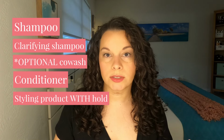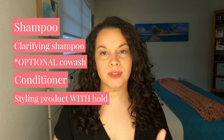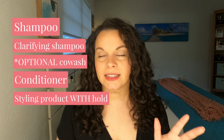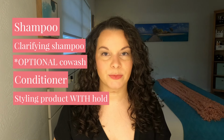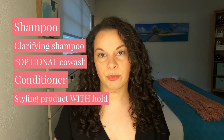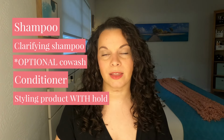Conditioners, this is what you're going to use after you wash your hair, whether you shampoo with a regular low poo shampoo or a clarifying shampoo, you're going to follow up with a conditioner that you're going to rinse out. Then you need at least one styling product with hold. Key here is one styling product with hold. That is something like a mousse, a gel, a custard, a jelly. There's so many different names for these kinds of things, but you want something that provides hold. So creams and leave-in conditioners are not styling products that I would ever recommend you use on their own. Those are things you layer underneath your styling product with hold.